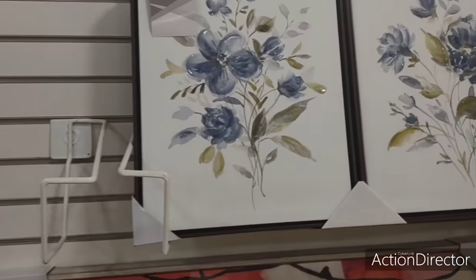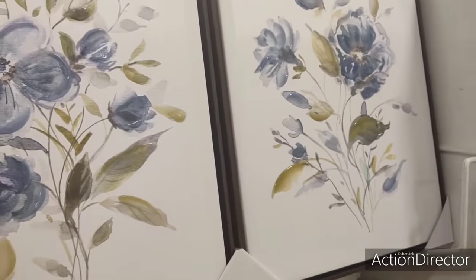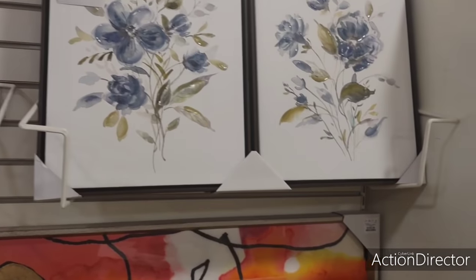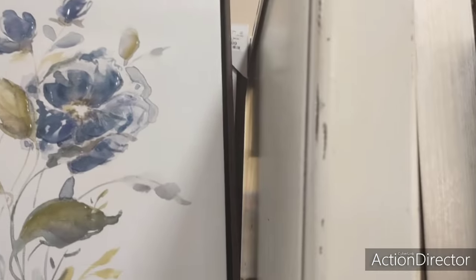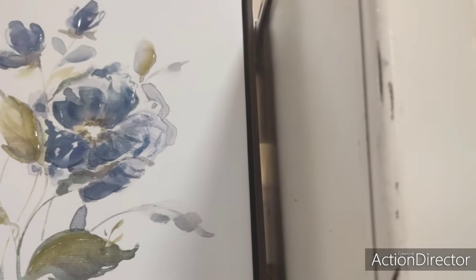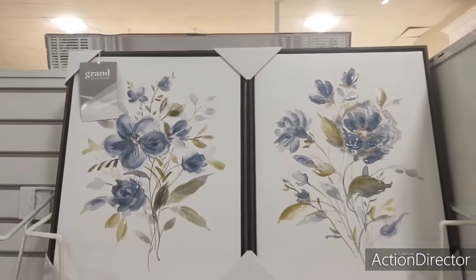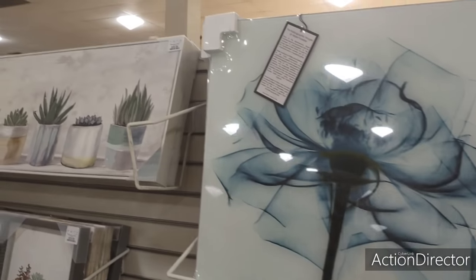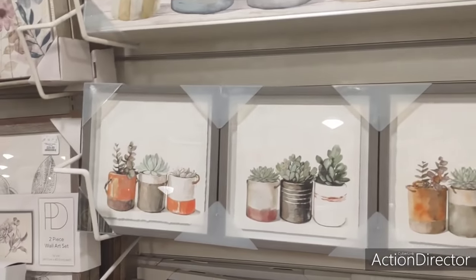Alright, these are nice too, these canvases. You know what? I really don't want to have to lift that up. Oh gosh, hold on. Yeah, this is really hard for me to lift. $39.99. Found it. Look at how pretty this is. $39.99. Look at the succulents. $39.99. $29.99, you get three of them.